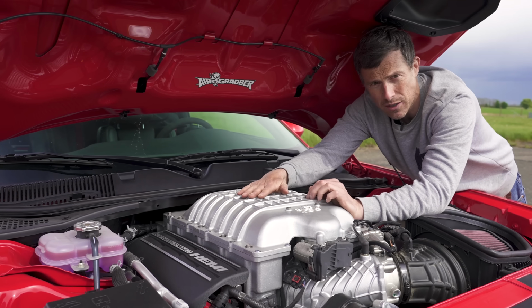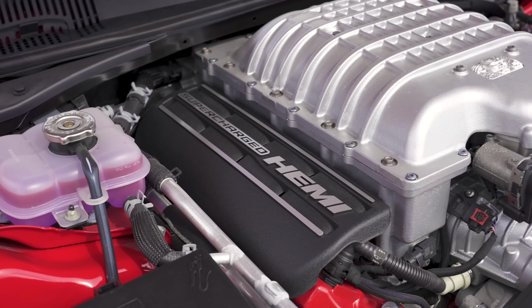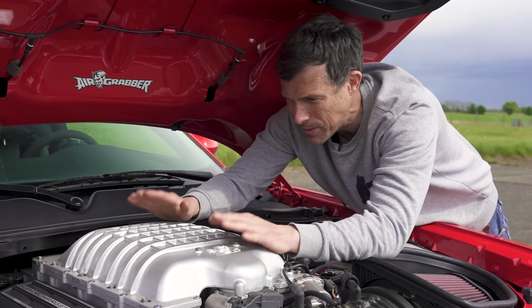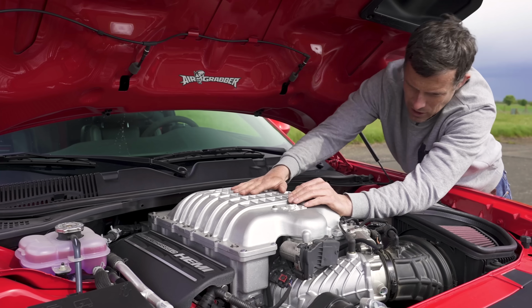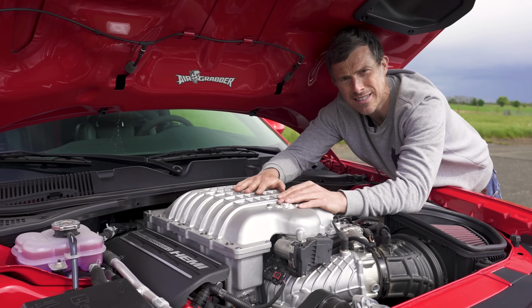In fact, this supercharger, which has a Demon badge on it, which is rather cool, has a capacity of 2.7 litres, so more capacity than the engine you get in a Volkswagen Golf R, and it produces 20% more boost pressure than the supercharger that you have in the normal Dodge Challenger Hellcat. It's absolutely nuts, this thing. And then there's the noise it makes.